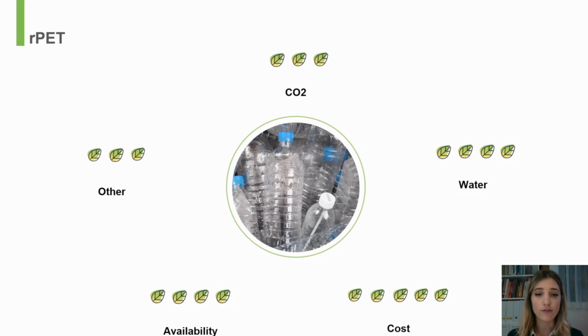It's made most often from post-consumer plastic water bottles. There we go. And it takes about 5 bottles to create 1 t-shirt. If you're looking for a cheap and widely available sustainable alternative, this is a material that you'll be interested in. It's slightly more expensive than polyester, but it's on par with cotton.